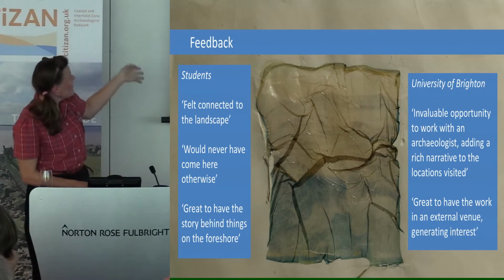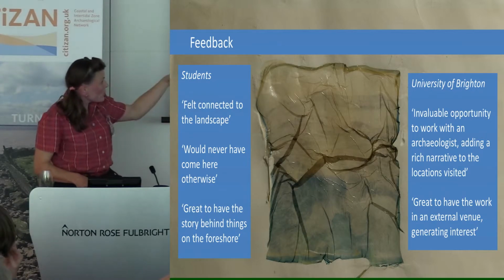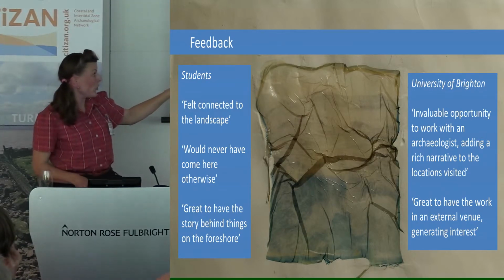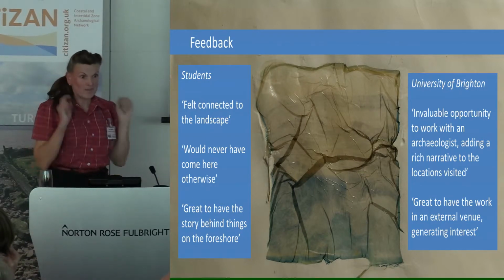That's some nice feedback from the students, lovely feedback from the University of Brighton, and that's one of the images that came out of the first year of students working at Birling Gap. And that's me done. Over to Ol.